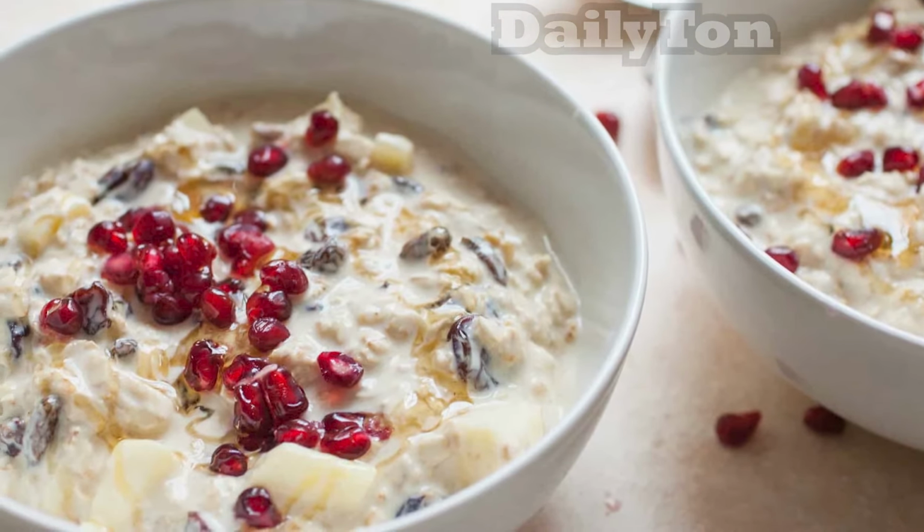Argentina. Medialunas. Breakfast in Argentina is medialunas, half moons, which are pastries similar to croissants, but smaller and sweeter. These are typically eaten with coffee.